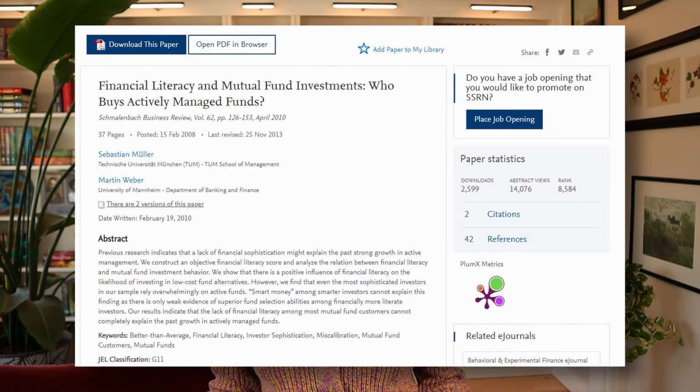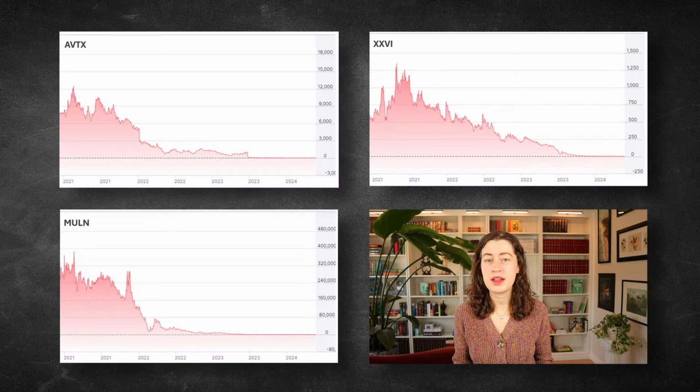Study after study after study shows that individual stock picking is less likely to be successful than investing in index funds over a long period of time. For example, what if you invested in these 3 stocks in your Roth IRA instead of a broad market index fund? Over the past 3 years, these stocks have plummeted by 99.9%, making them basically worthless today, while the S&P 500 has grown about 30%.